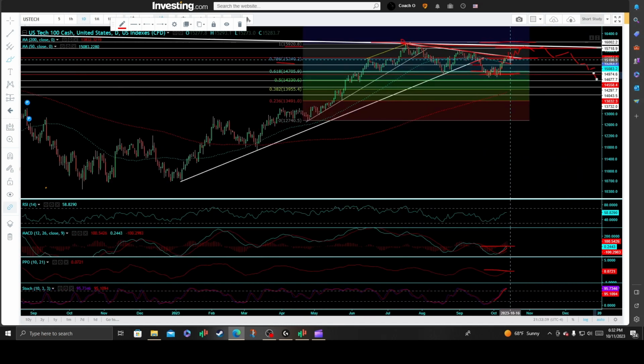As of now, scaling in short here could offer a great risk reward ratio on a prolonged move to the downside. If not, then being stopped out up above, setting some stops above, and then ultimately waiting for that big major primary downtrend line, even larger resistance up above if and when we go on to retest that critical juncture.